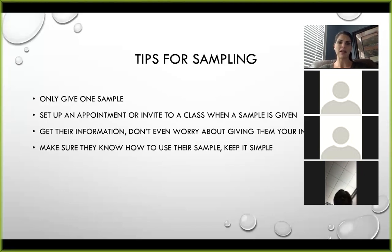Some tips for sampling. Only give one sample. Now, here's the key thing that I really want to hit in terms of handing out samples: when you hand out a sample, you want to make sure that you're setting an appointment with that person or inviting them to a class. Don't just open-endedly hand somebody a sample.